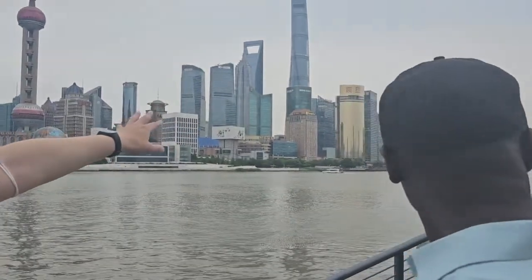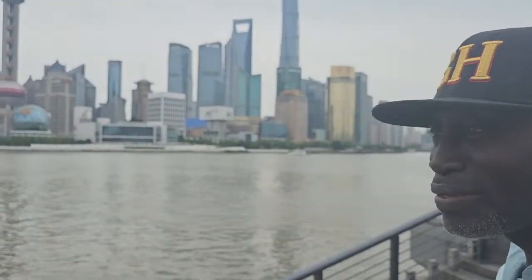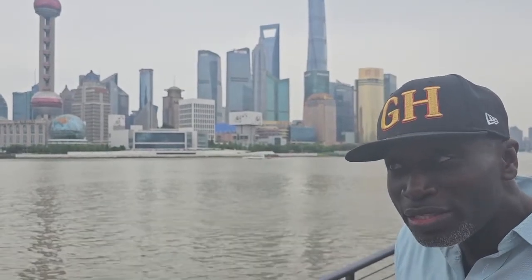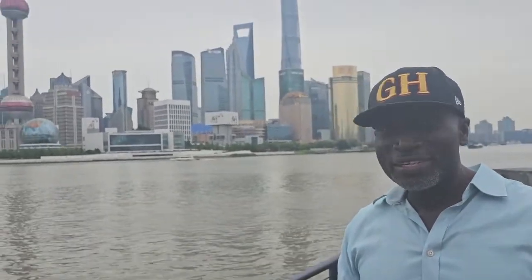Do you know how much that apartment over there costs? I think it's more than, let me see how many dollars, $200 million, just for one apartment over there. $200 million for one apartment? Yes. And there are people living there. It's packed. Lots of rich people in China.